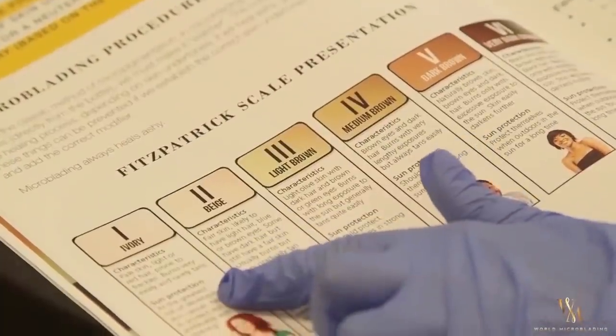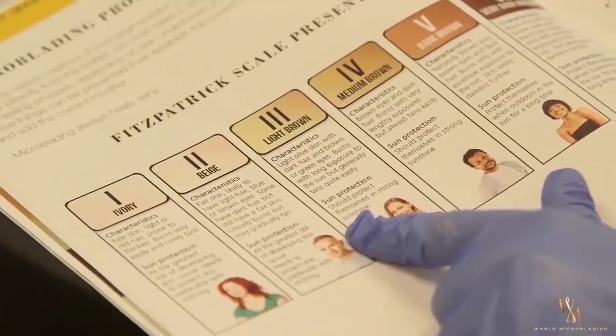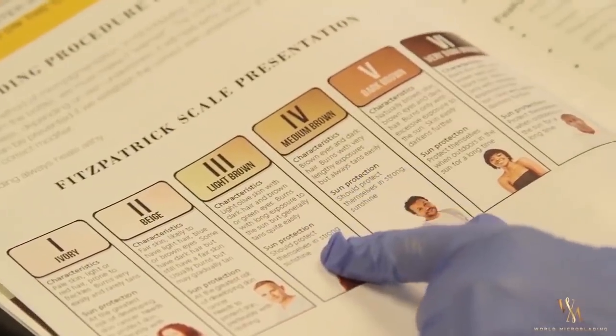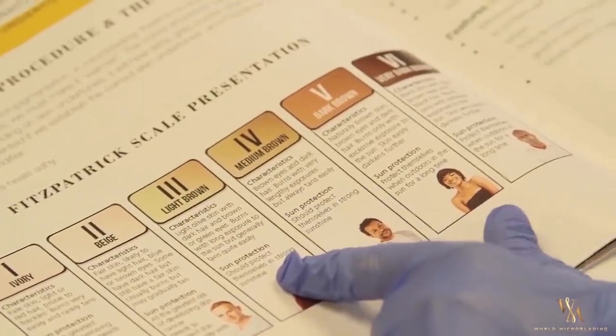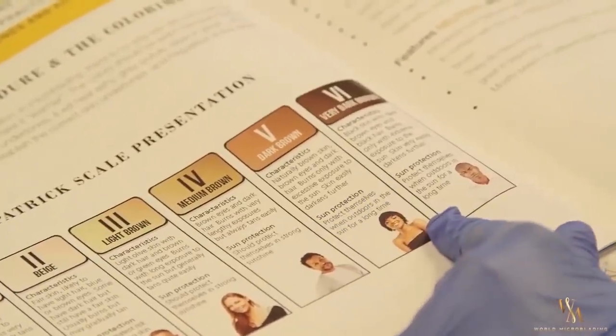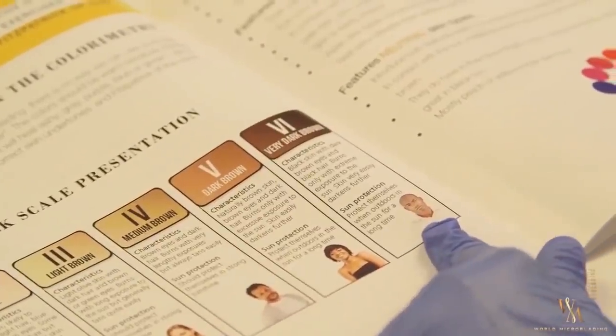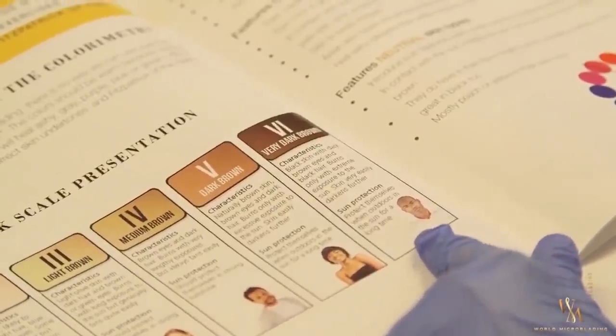We're going to start with number 1, which is ivory, and then we're going to continue with number 2, beige. And then number 3, which is light brown. And then number 4, which is medium brown. And then number 5, which is dark brown. And then number 6, which is a very dark brown.